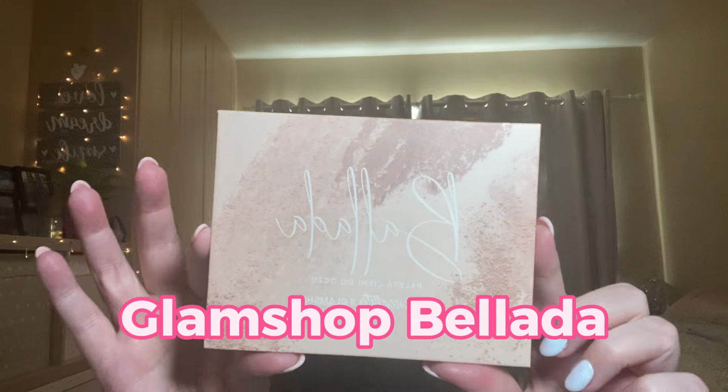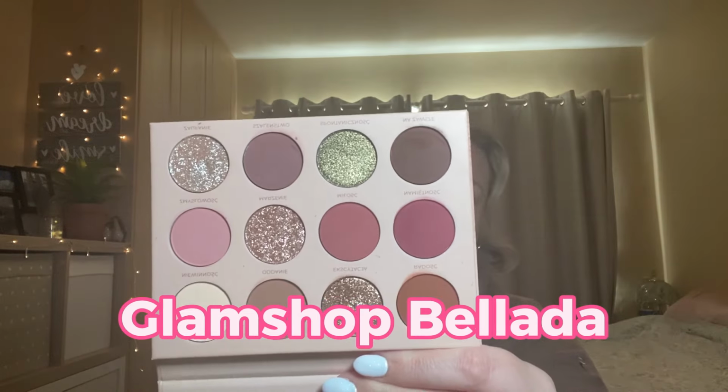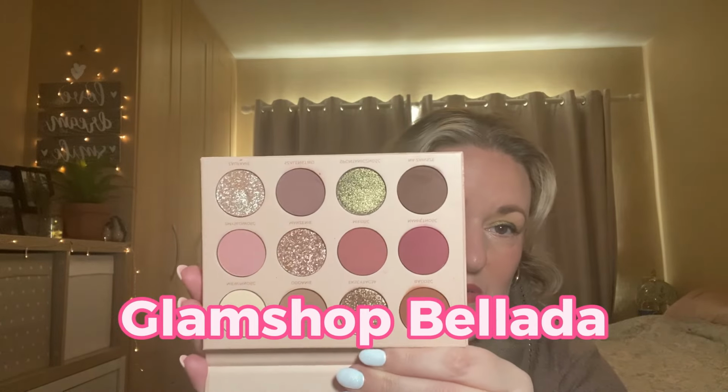Next up is from Glam Shop. This is the Ballada, I'm not sure. This palette here. And this is what she looks like on the inside. Very pretty.